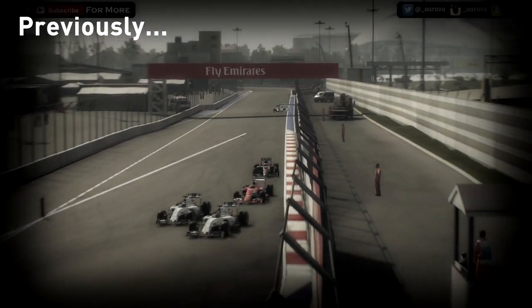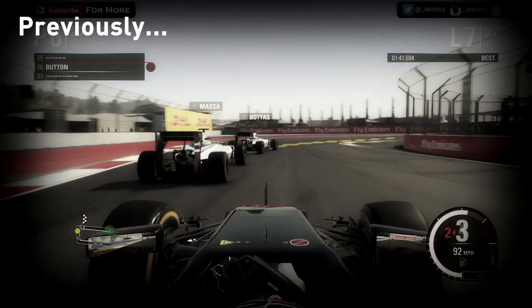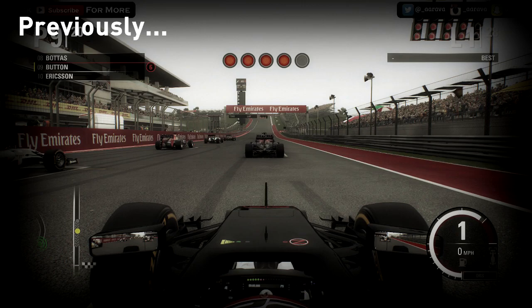Can we get him down the inside of this corner? We'll have to see. He's going very slowly. We get right on the curb, go down the inside of Raikkonen. We're just going to make it and dive down the inside. So we're going to have to see what we can do in the race. Down to Limix to stop the wheel spin.